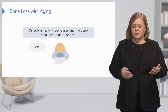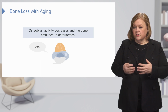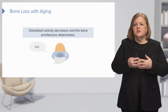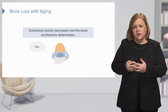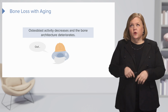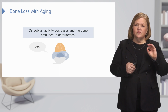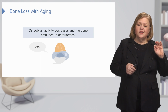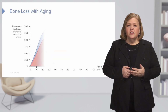Now, why is that? Well, as the osteoblasts, the builders of our bone, are not as active as they used to be, then our bones are not going to be as strong as they used to be. Because remember, they build the structure and the strength of our bones. So when you think about aging, think about our little guy there saying, oof, that's why there is less activity of your osteoblasts. We know them to be the builders, and that is why the architecture of your bone weakens, as do your bones.